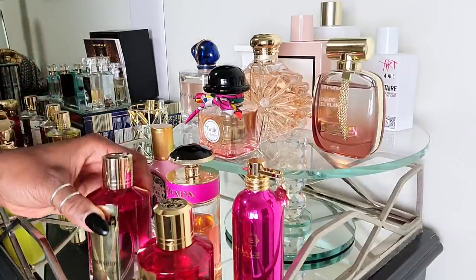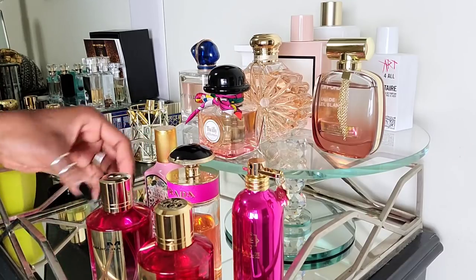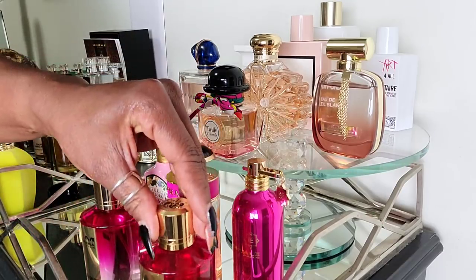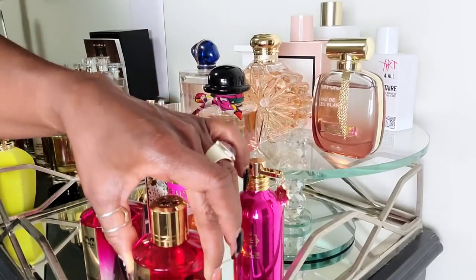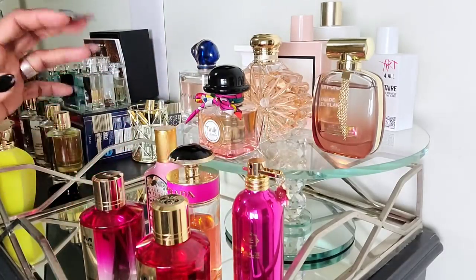This one right here. I can see it for spring, so I'm going to throw her on the tray. Don't you just love the top of these bottles? Look at that. I just love Mancera. I would love to collect the whole collection.